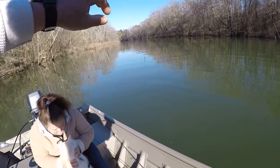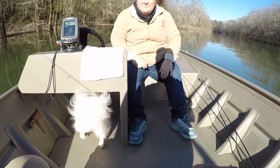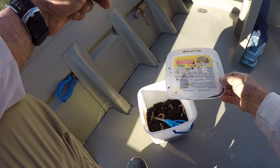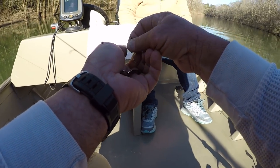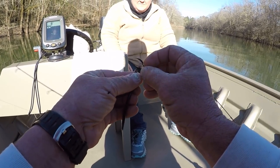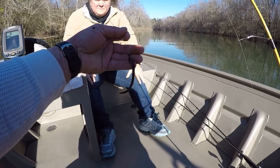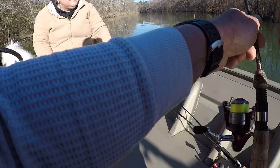Stick with us. Let me rig this up for Mama Lisa Sue, commonly known as Mama Sue. I've cut some night crawlers in half right here. This is what I've been doing, taking this squirrel tail jig and just hooking it like this. It looks like an awful big bait, but there's some big redears in here and bluegill. And that's what we're doing.